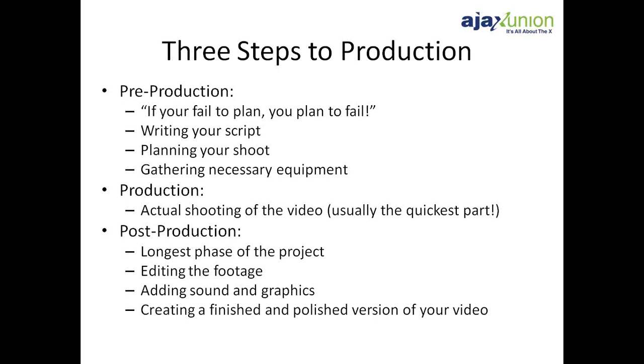The production, this is the fun part. This is the one everybody thinks of when they think of video production. This is the actual what's going on when the cameras are rolling, and I actually consider this to be the quickest and the most fun part. And that's only so if you've taken the necessary steps in pre-production. Otherwise, you might get caught pulling your hair out.